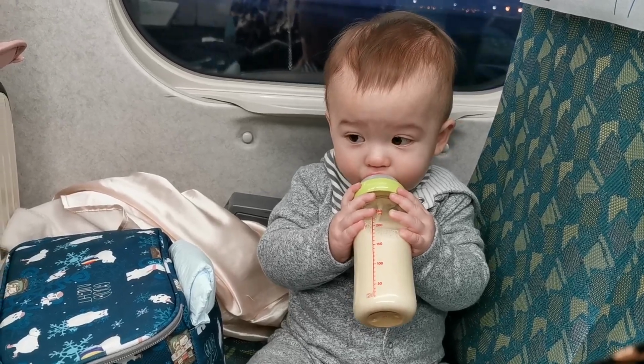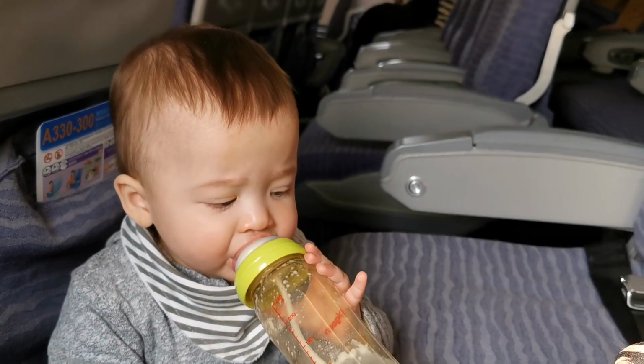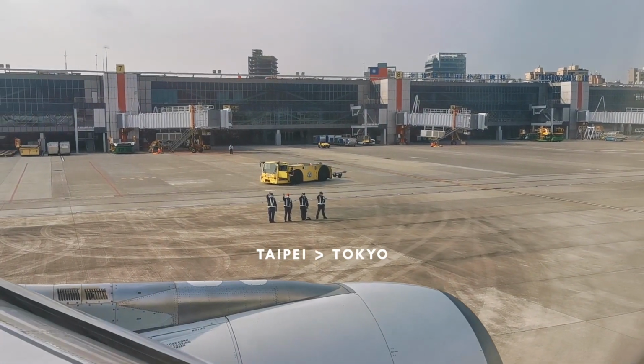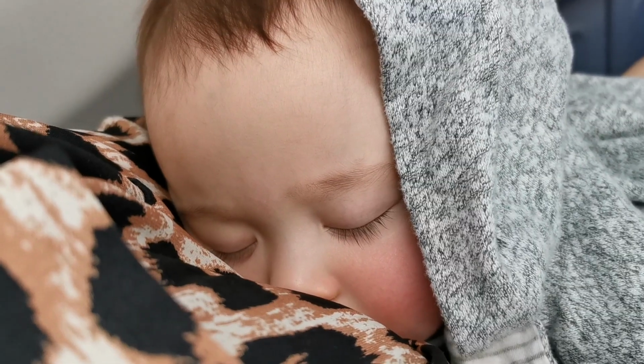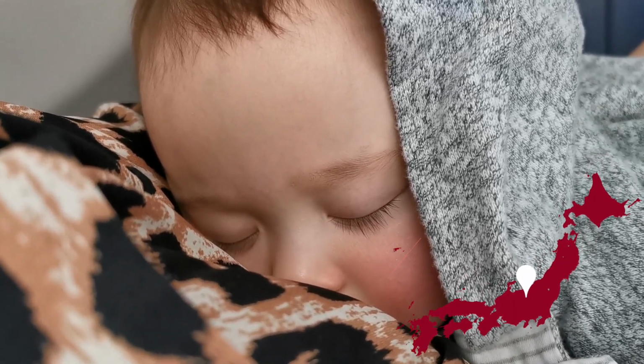Today we will start our trip from a 6 a.m. high-speed rail ride in Taiwan. This is my second solo trip with my son to Japan, and we are taking a short 2-hour flight from Taipei to Haneda Airport. From there, we will be taking the Shinkansen to Kanazawa and Nagano area.